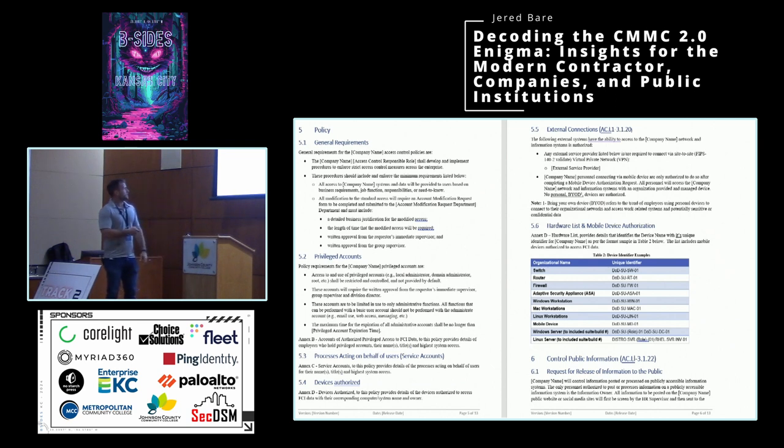Your annex should look like this for your hardware list and mobile devices. So what is the unique identifier to the switch, to the router, to the firewalls, all of the devices that are protecting that FCI and CUI data, that will need to be listed in one of your annexes.